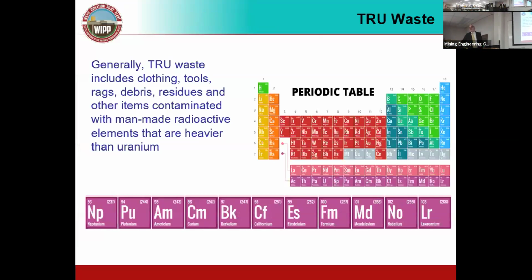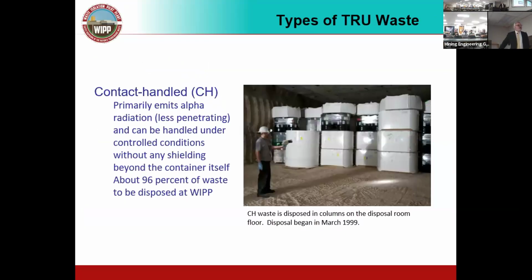So as I mentioned before, what's transuranic waste? It's clothing, tools, rags and debris of any sort that's been contaminated with man-made radioactive elements that are heavier than uranium. We have 2 types of transuranic waste that we place in the mine. One is called contact handled waste. It primarily emits alpha radiation. Alpha radiation is fairly low level radiation. It can't penetrate your skin, which is a good thing.